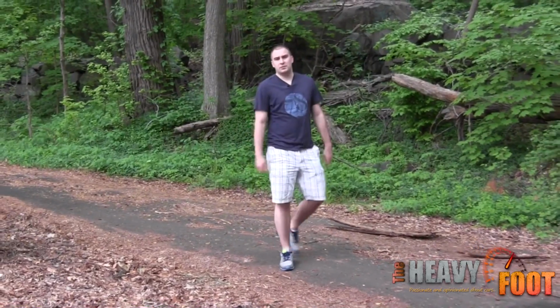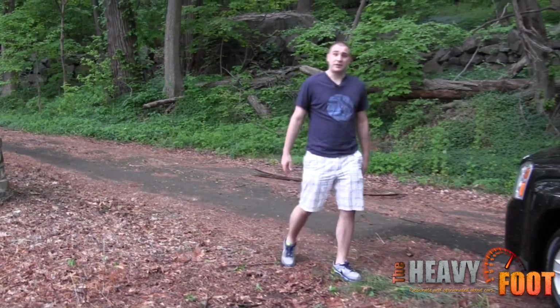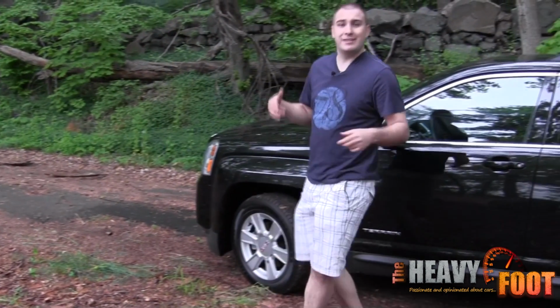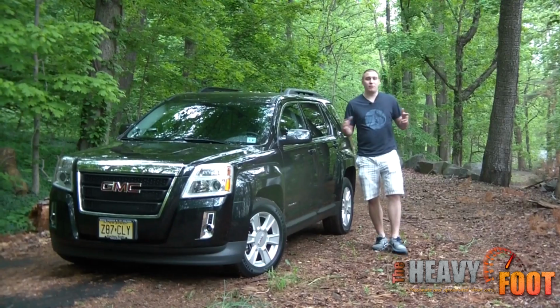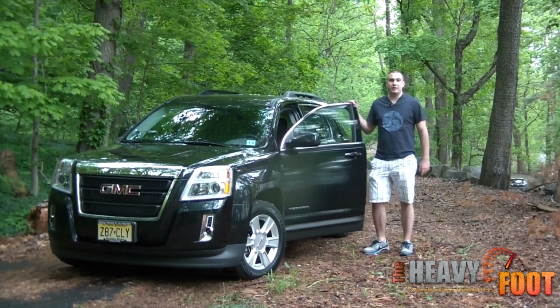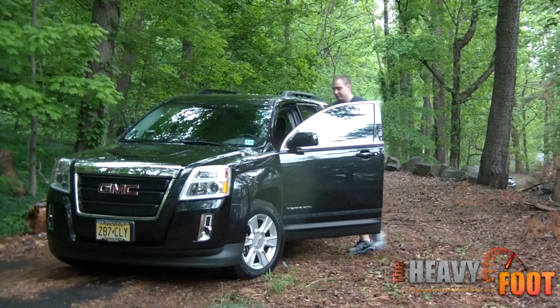We seem to have found ourselves in some rugged terrain, the wilderness if you will. But not to fear, the GMC Terrain is here. A perfect car to get us out of this mess. But before we do that, we should definitely take it for a spin. I'm Alex Ristovic, and this is The Heavy Foot.